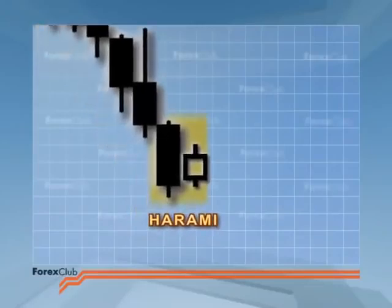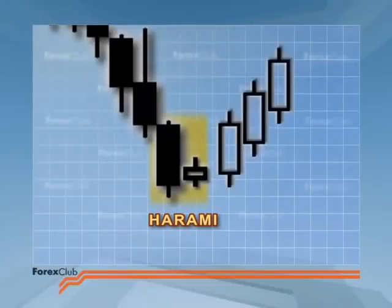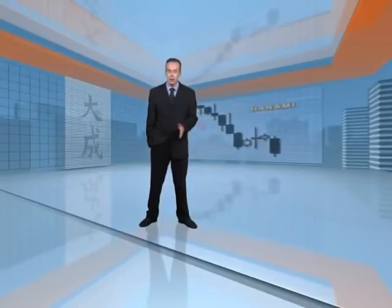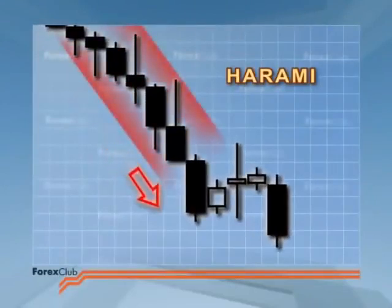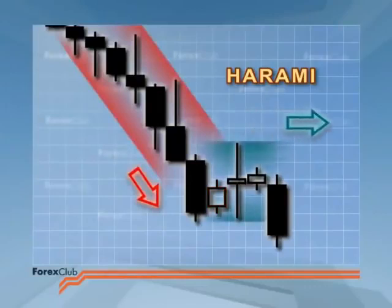There are no hard and fast rules for the relative sizes of mother and baby, but bear in mind that the smaller the baby is in relation to the mum, the more potent the signal probably is. And I always like to remember that a small real body with long shadows means indecision on the market. And to me, indecision means beware, change is in the air. The harami is not the most reliable of reversal patterns, but it's a useful warning to tighten our stops and be on the lookout for more signs that the current trend is on the wane.